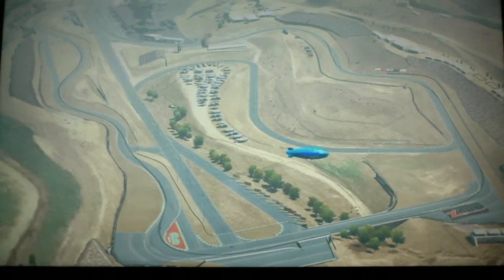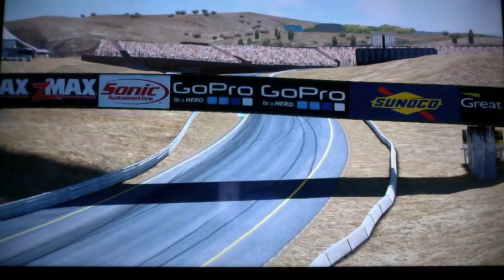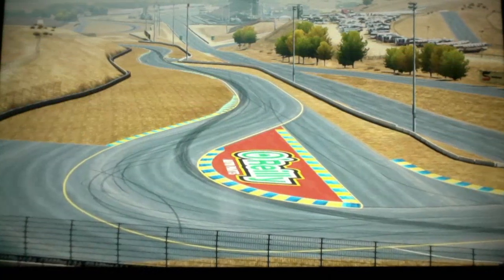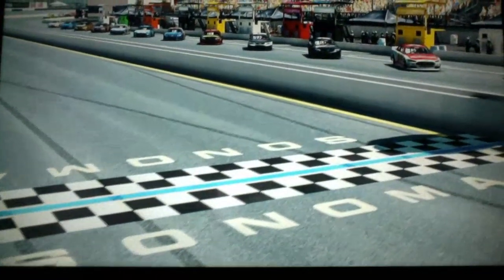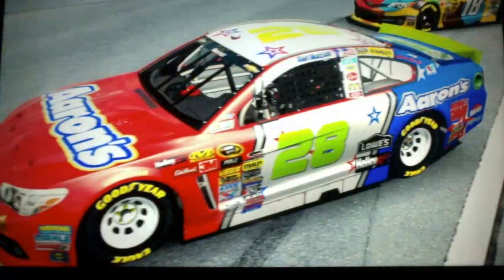And here we go. Welcome to Sonoma, California, here at Sonoma Raceway, getting ready for the Toyota Save Mart 350. It should be a good time as we begin the summer swing of NASCAR. Yep, there it is. Think outside the oval, because this is not an oval. This is a road course. And there I am, starting on the pole position in my Aaron's Patriotic Chevrolet.